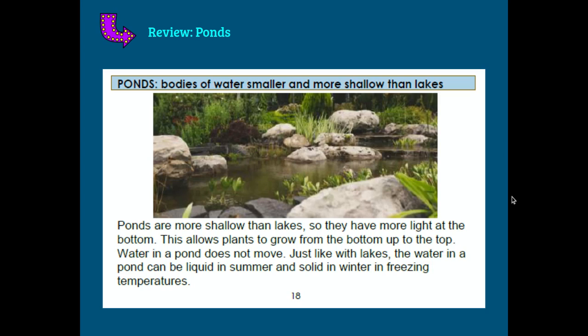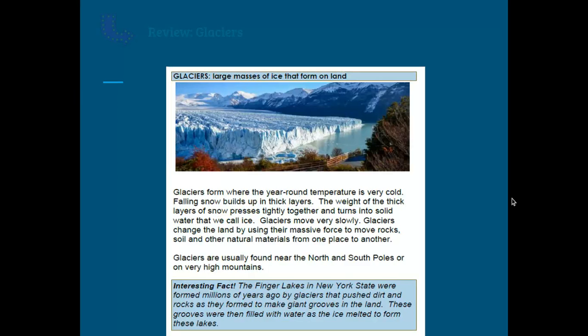Ponds. Ponds are bodies of water smaller and more shallow than lakes. Ponds are more shallow than lakes, so they have more light at the bottom. This allows plants to grow from the bottom up to the top. Water in a pond does not move. Just like with lakes, the water in a pond can be liquid in summer and solid in winter in freezing temperatures.